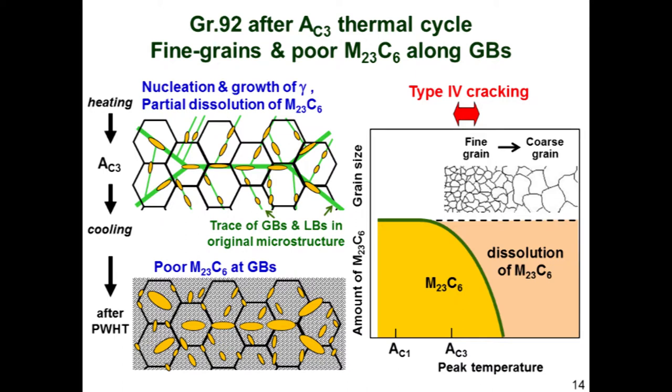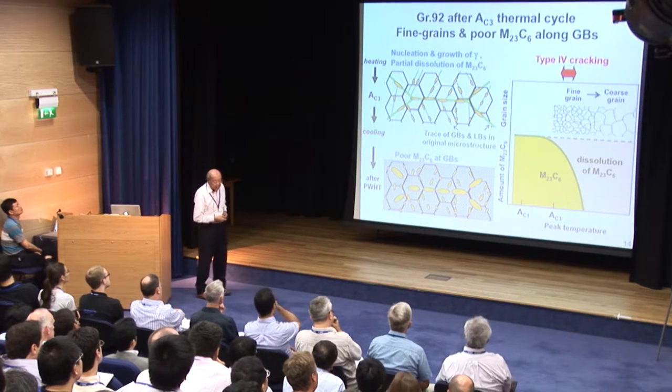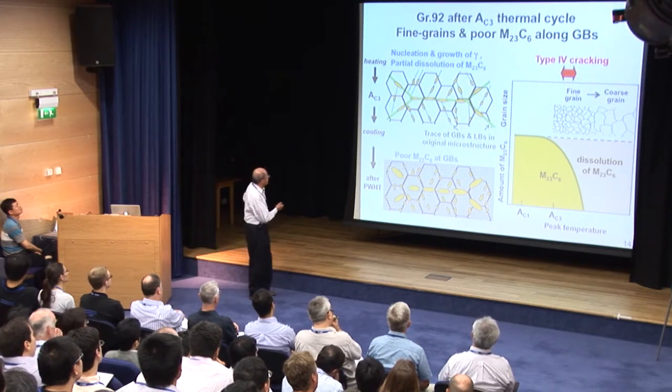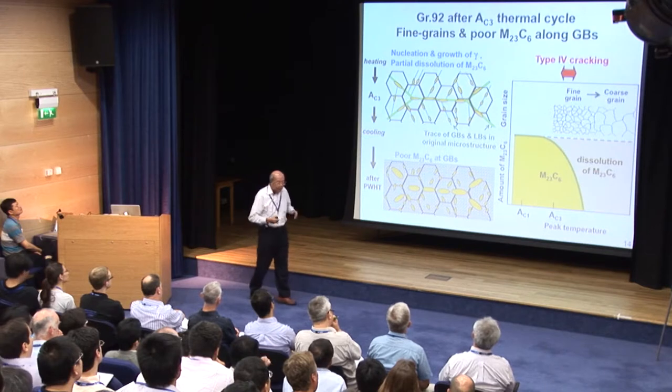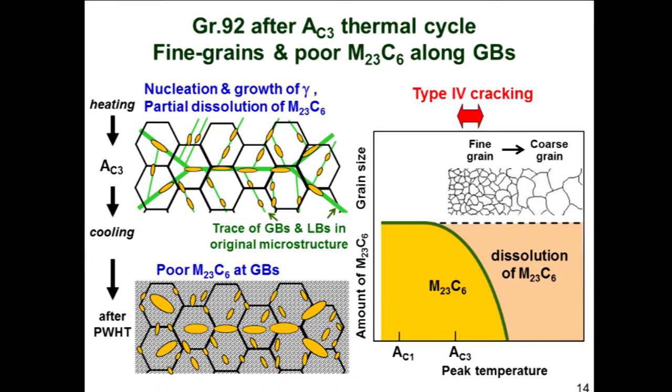So next, let us consider the microstructure evolution during the thermal cycle of welding. A question is why the microstructure is different between conventional steel grade 92 and a new steel, nichrome boron steel, after the AC3 thermal cycle. This figure shows schematically the microstructure evolution during thermal cycle in grade 92. During heating, nucleation and growth of gamma phase, a diffusive alpha-gamma transformation, produces fine-grained microstructure when the peak temperature is not so high, at around AC3 temperature.